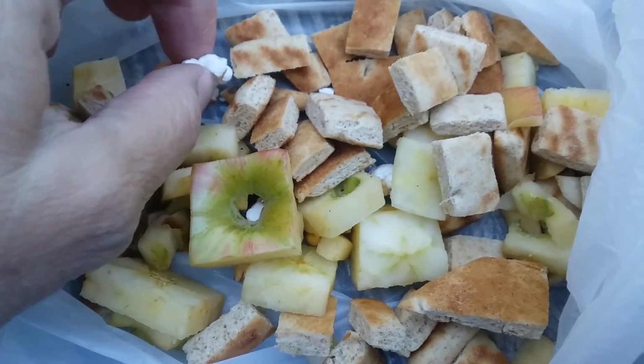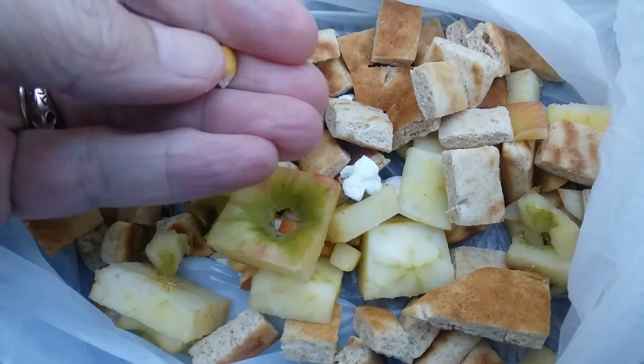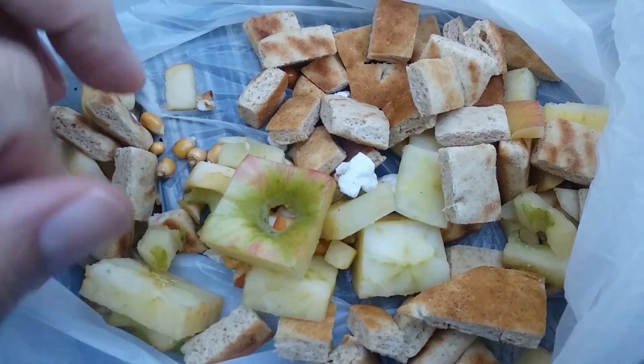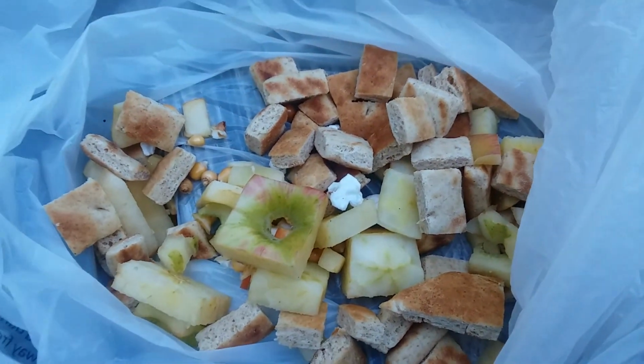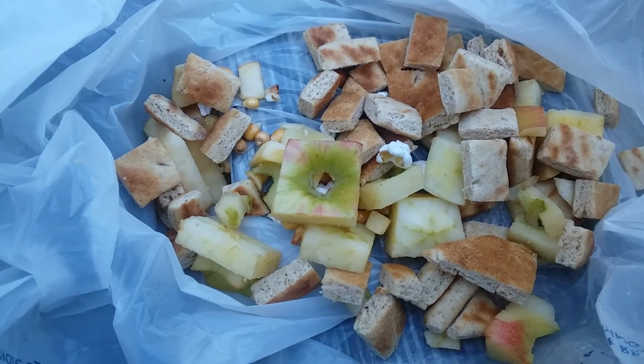Their favorite thing is corn, so if I have any leftover popcorn, if I make a batch of popcorn, which I make on my stove top, I save all that for them. Anyway, this is not a huge snack, but we'll take this out there, and we'll see how long it takes for them to come running.